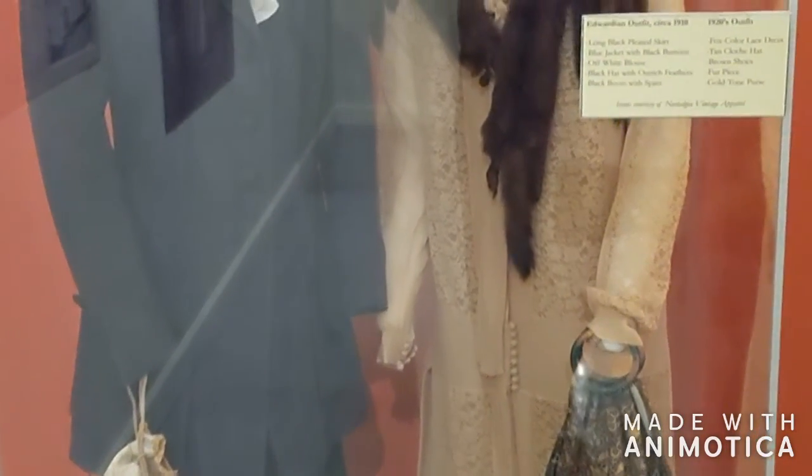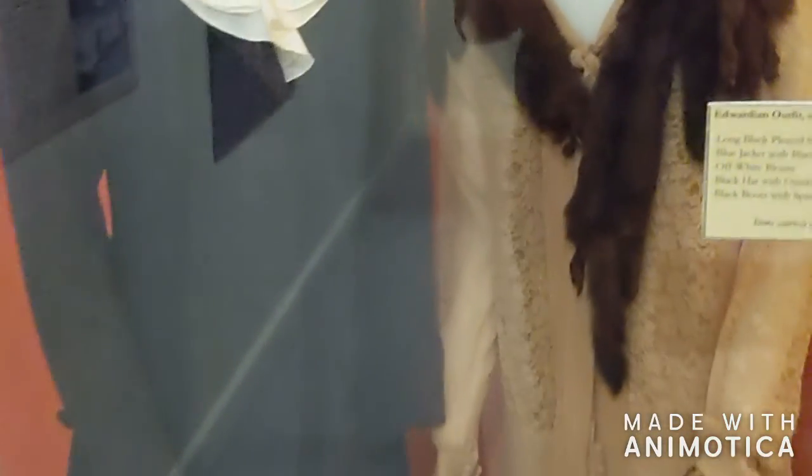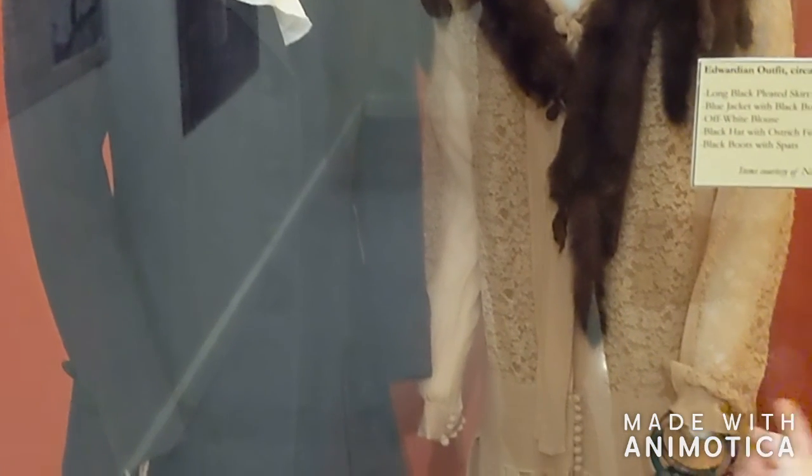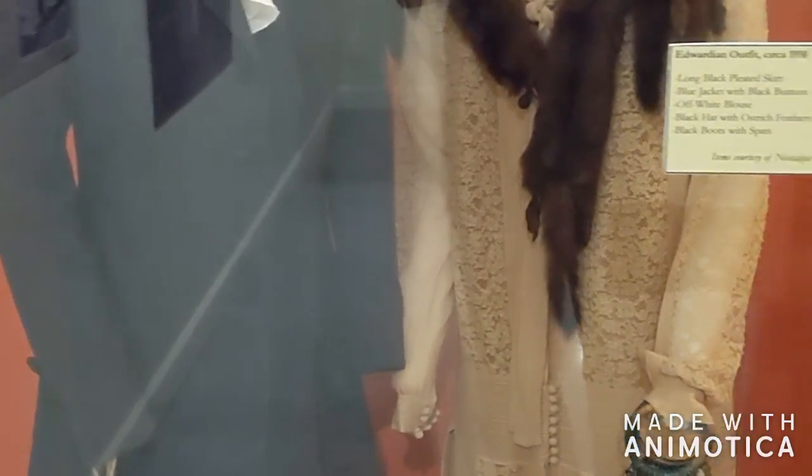There's two of the outfits back from 1910, it looks like, to 1920. A dead fox, yeah. Fox-colored lace dresses.